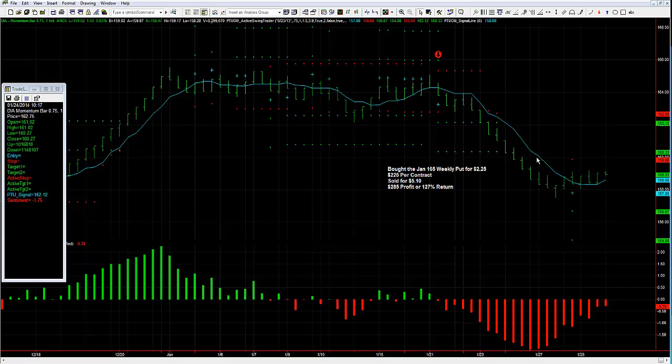Okay, in this case, all we need is a close back down below our signal line, and we can look to go to the short side once again. So really nice trade there on the Dow.